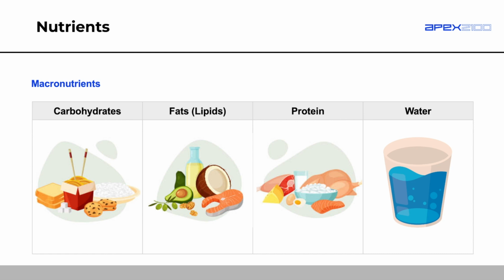You might have heard people talk about their macros before on Instagram. If you've seen someone talking about their diet, they're talking about their macro split, which sort of means how much of each of these macronutrients they're getting in their diet. Are they eating high protein, high carbohydrate, or low carbohydrate? This is what they're referring to when they're talking about macros.